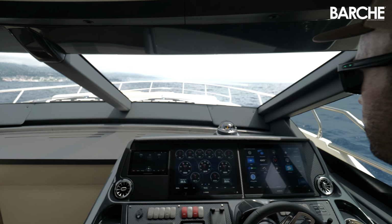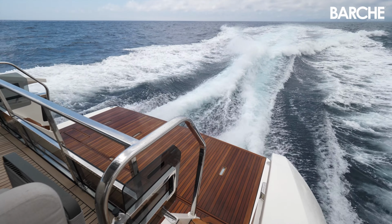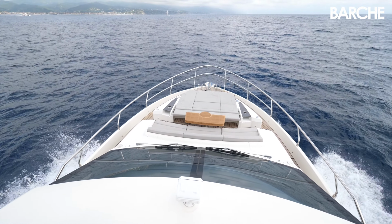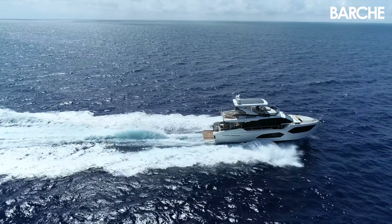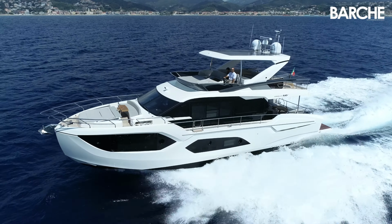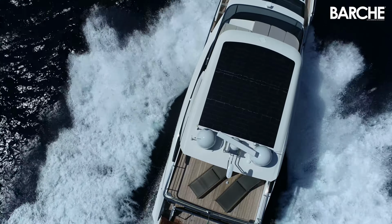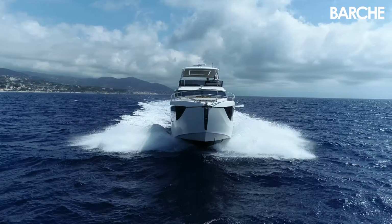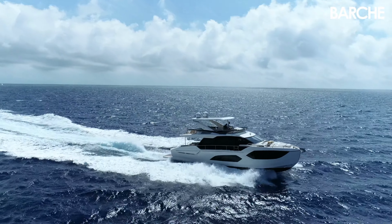Consumption is always low, ranging from 142 liters per hour for both engines at minimum planing to 285 liters at maximum. In terms of green consumption, this model is the first from the yard to have solar panels on the hardtop to provide 1.5 kilowatts of power. In practice, with the exception of the air conditioning, all other onboard consumers can be powered without keeping the engines or generator running.